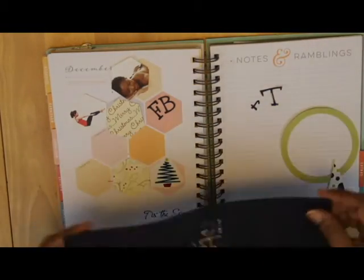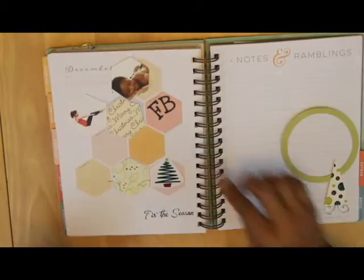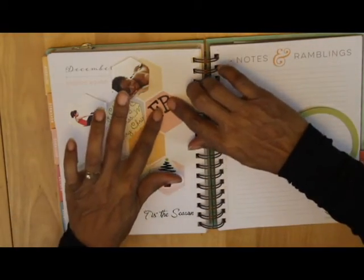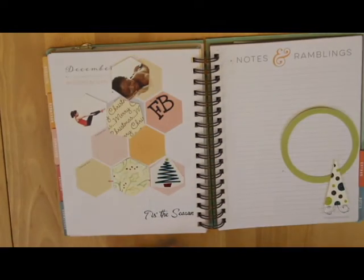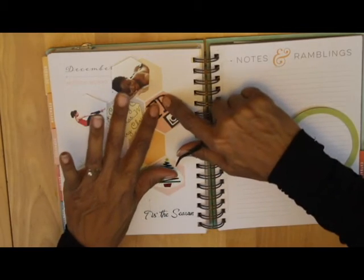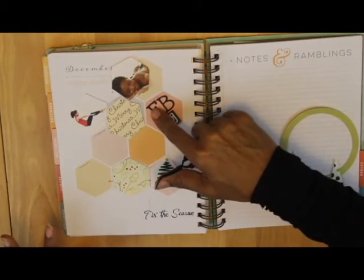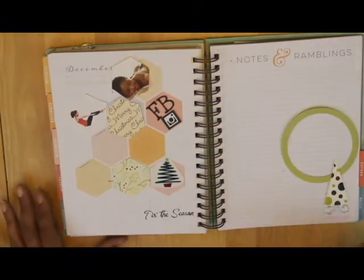And then you can use them wherever you like. So I'll just set those aside. So I cut out the F and the B for the Facebook, and then I found this little image of the Instagram, and I know it's the old one, but I like it. I like the old one better than the new one. I think I like it because it's black and white. So I'll put that on there.